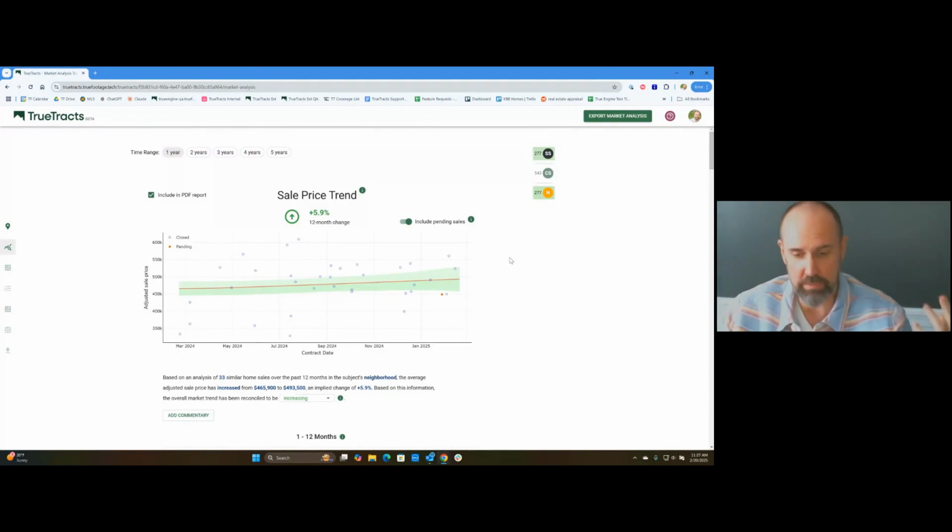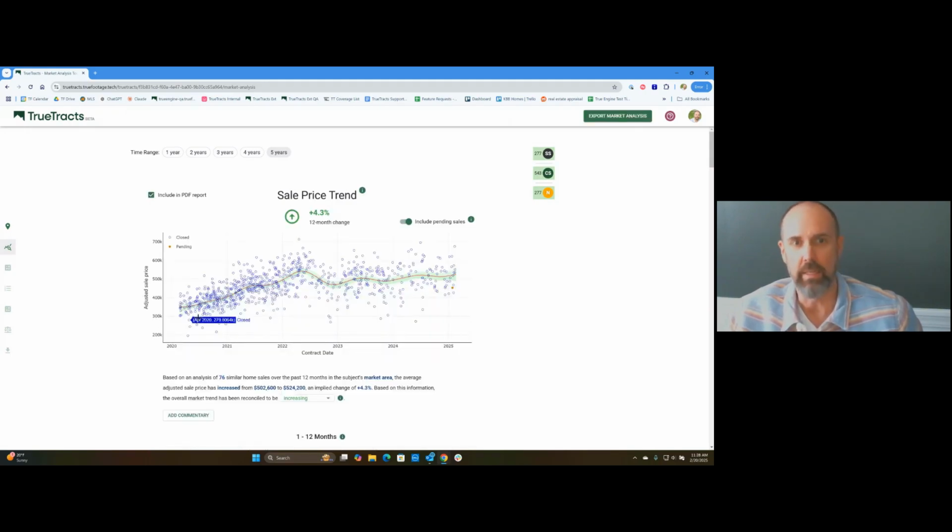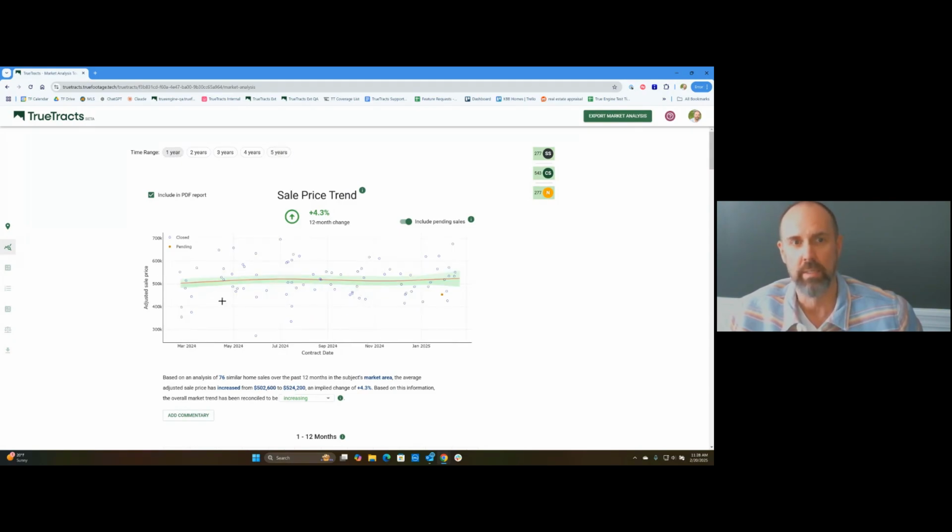By the way, this is the biggest problem we've seen in all tools, in Excel, in Spark. Appraisers are uploading 11 properties over the last year, and they're going, this trend doesn't look right. It's because there's only 11 properties, and so outliers can really mess with that data. And so let's turn on the CS. Let's activate those other 543 properties over 5 years. This is the trend line over 5 years. Let's look at it over 1 year.